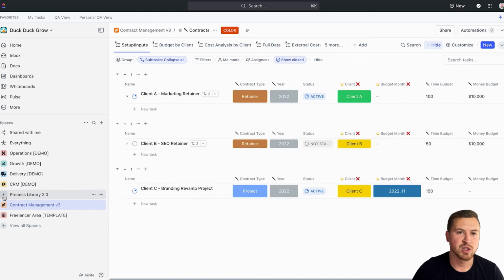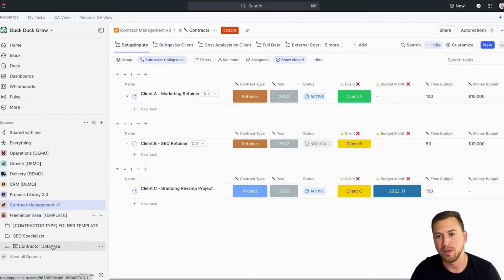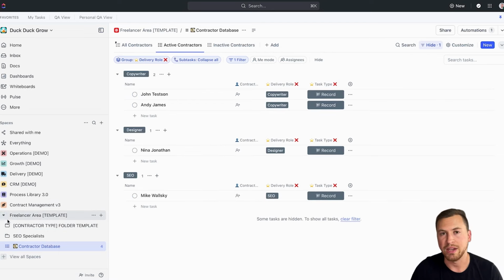You might even have a space for your freelancers to help manage freelancers and collaborate with them efficiently on tasks where maybe they shouldn't have access to your full agency's work that you have inside of ClickUp.